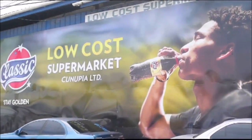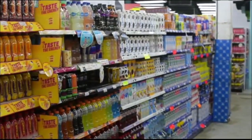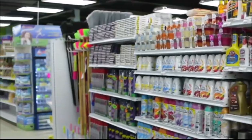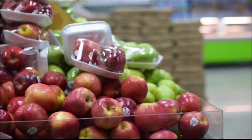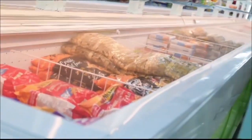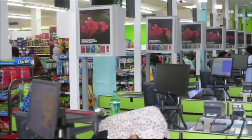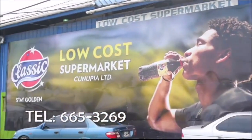For the everyday lowest prices on all grocery items, trust Low Cost Supermarket for the widest variety of quality products at low prices. Freshly picked fruits and vegetables, healthy products for your well-being, high quality meat cuts, and a warm and friendly service. Low Cost Supermarket, Southern Main Road, Kunupia.